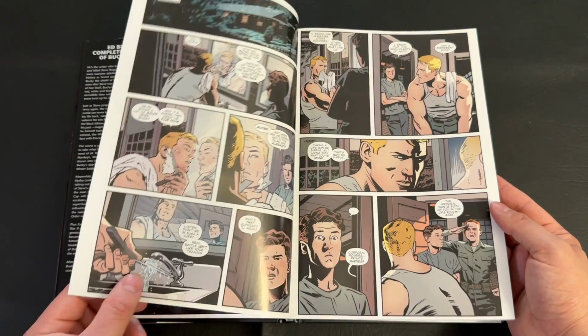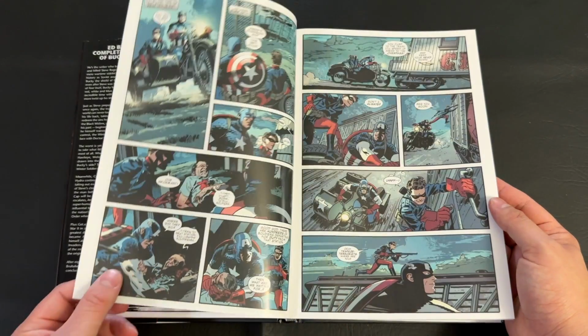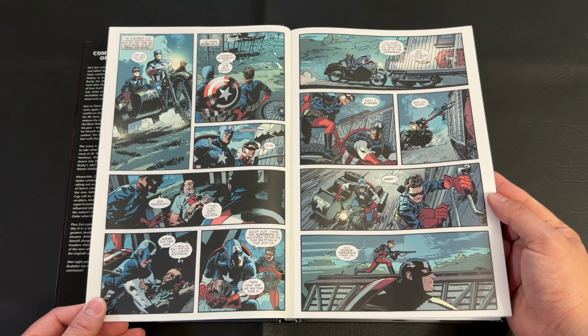read at least those Winter Soldier issues. So there's a large portion of this omnibus I have not read yet, but I'm really eager to finally finish this run. I know, I cannot believe it.